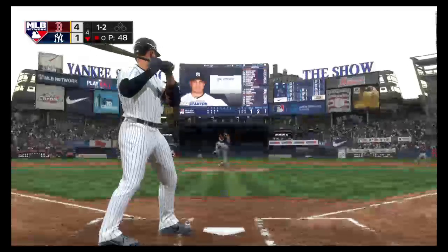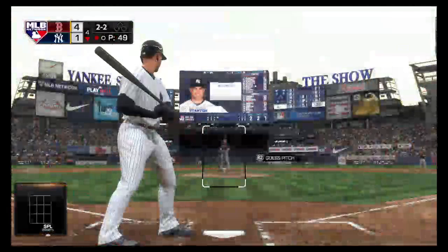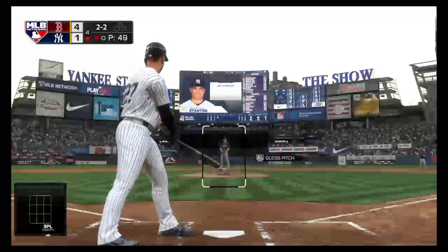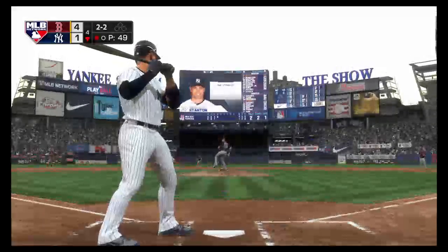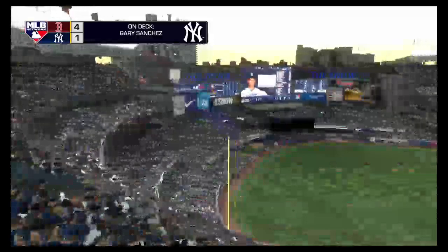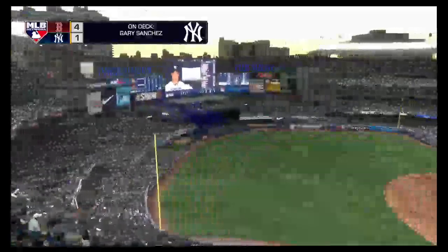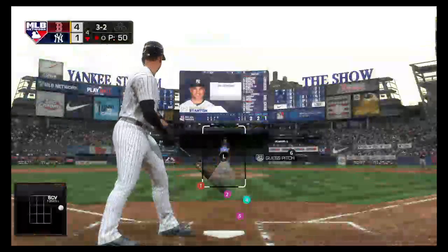The 1-2 is taken for ball 2. Bases are empty, one man out. Curveball that time, not even close. Pretty easy pitch to lay off there, 2-2. Not even close to being in the strike zone. He made it easy for the hitter in that one.